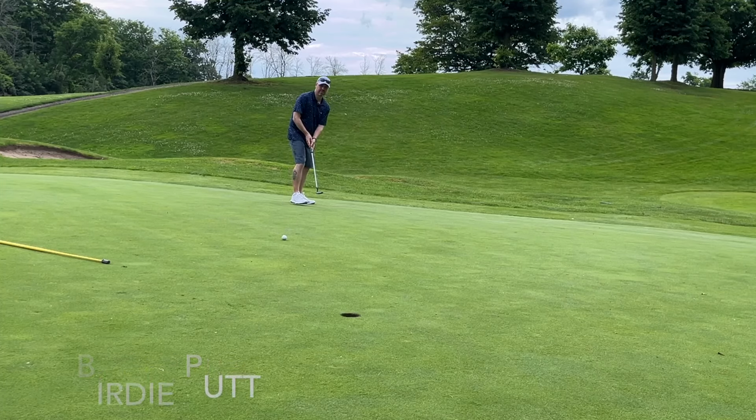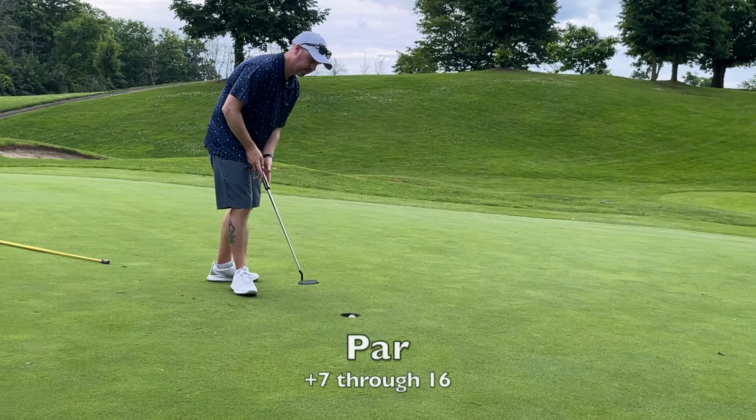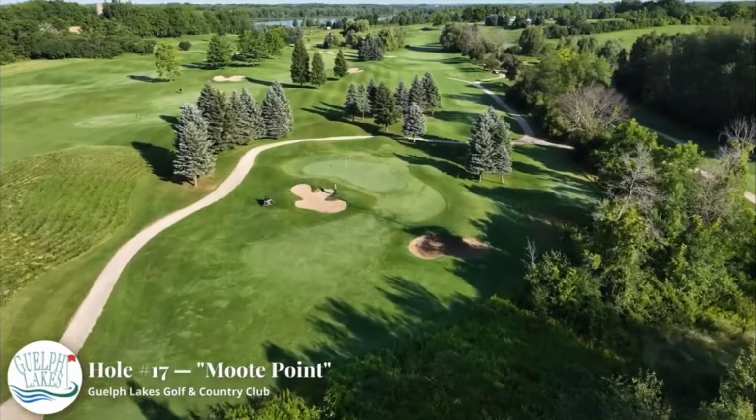That was not a good strike off the tee, and in hindsight, I should have played this hole just with the general conservative smart plays that I was. I might have even been able to have a better look at a birdie. However, I still am happy. I 2-putted for the par. I am +7 through 16 holes, and this is where things get a little bit tricky for me.